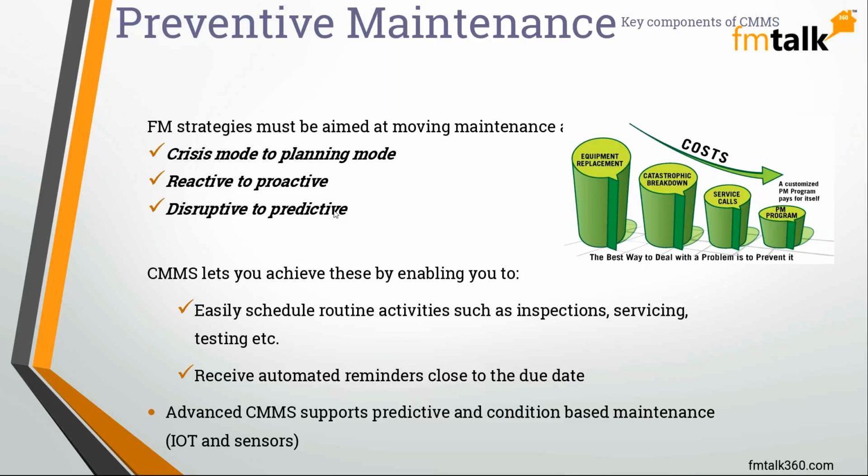And with that, the system can predict the condition of a particular asset and will let you know when an asset is about to fail. So with this, you can quickly maintain the asset before failure arises. So this is where IoT and sensors come into play. Some advanced CMMS systems help you with predictive and condition-based maintenance. And this is the future of facilities management.